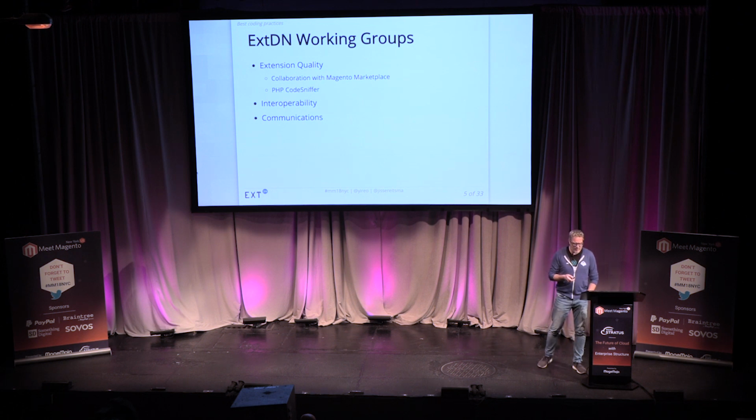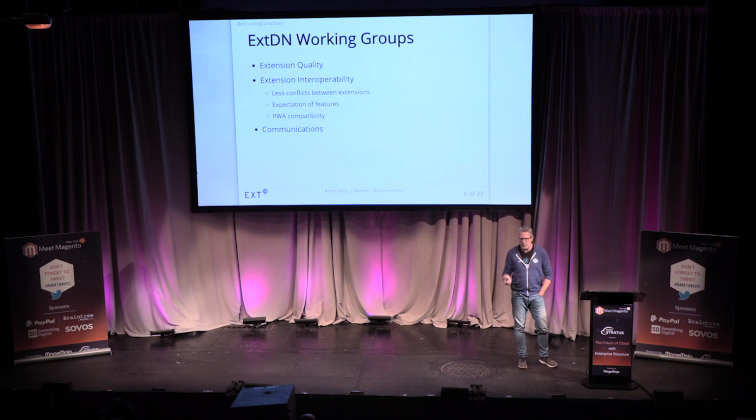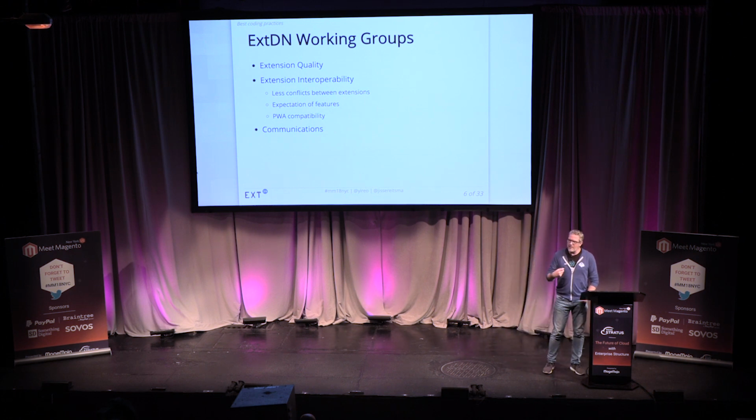Plus, there's this PHP CodeSniffer project going on, and slowly I'm going to lead to that main point of this CodeSniffer project. The other part is interoperability, meaning that we want to have less conflicts. That's a beautiful thing always to have. But also focusing upon the expectation of features. And this is actually where it becomes a little bit more fancy.